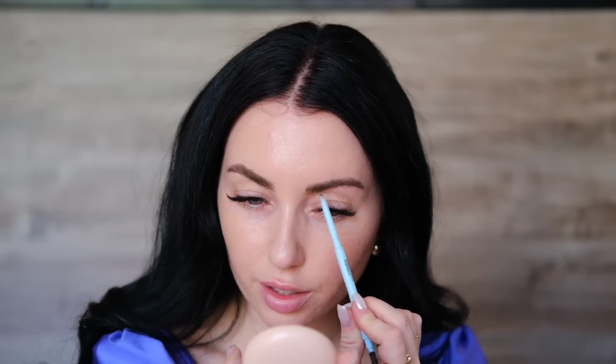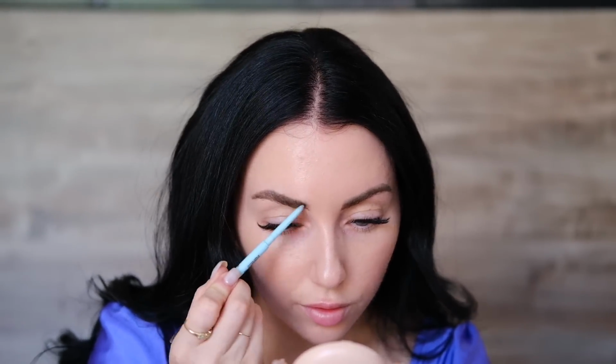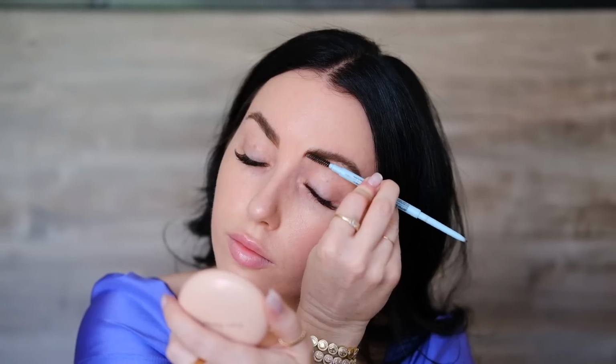Sometimes I do this, sometimes I don't, but you can start the front together. Like, don't do the rest of your brow, just do one at a time to kind of try and match where you're starting it. Okay, so I basically just do my best to make them even. My brows are never perfect, but I just add some volume and try to even things out.